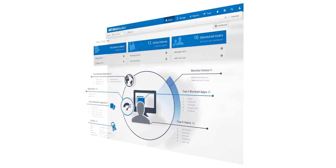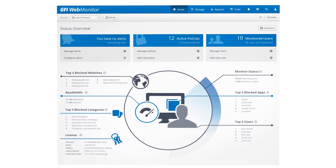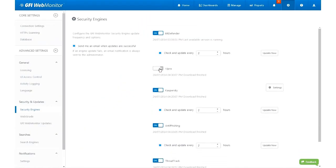To find out just what's happening with your internet and protect yourself from malicious content, you need software that allows you to manage how the internet is used. And that software is GFI WebMonitor. This powerful software will keep your employee internet usage aligned with your business needs, while also adding security layers to keep viruses and malware at bay.